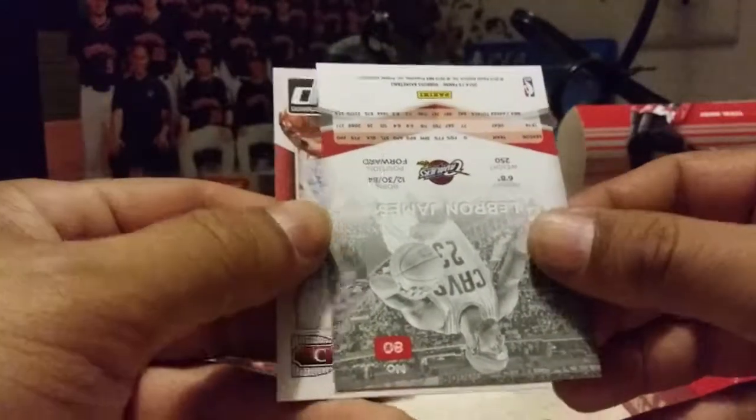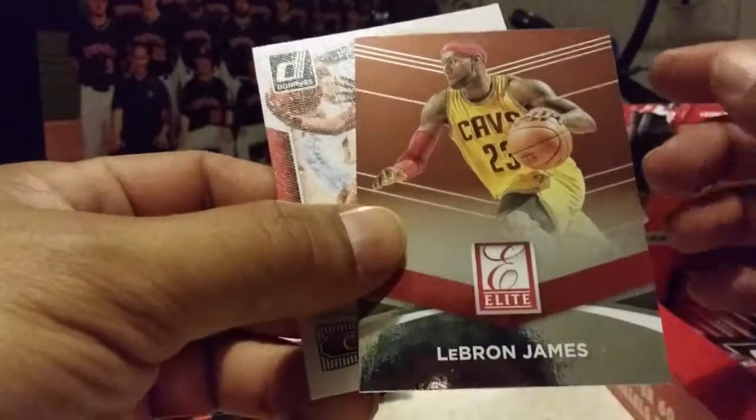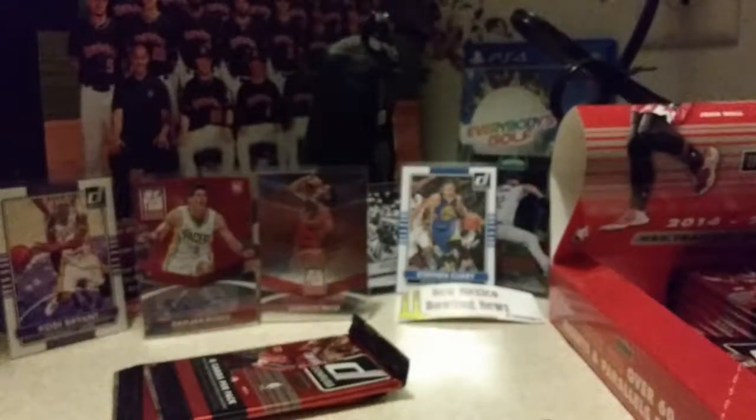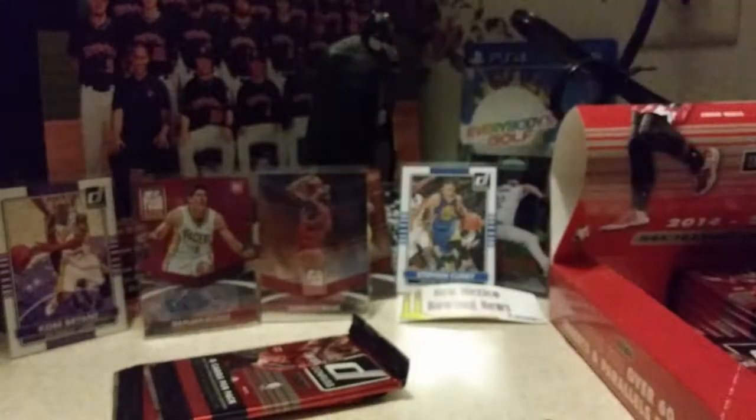LeBron James flipped upside down. This is his elite card. Very nice. Very nice. LeBron James elite card. His regular card was one of the ones we were looking for, but this one will work as well. I'd say this box is working out pretty good so far. We got some good elite cards. We got some good base cards.